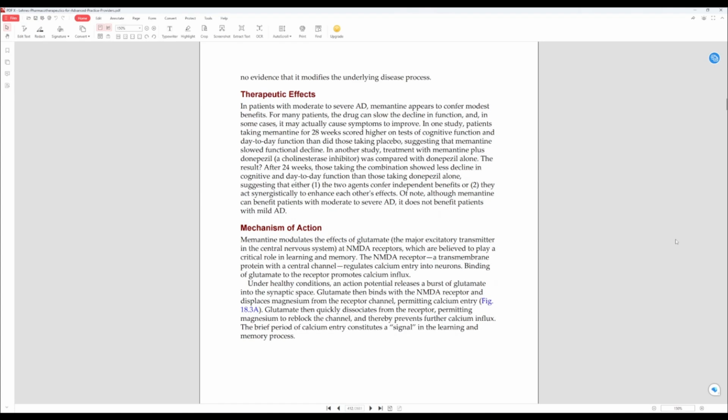So, its therapeutic effects. In patients with moderate to severe AD, Namenda appears to confer modest benefit. For many patients, the drug can slow the decline in function, and in some cases, it may actually cause symptoms to improve. In one study, patients taking Namenda for 28 weeks scored higher on tests of cognitive function and day-to-day function than did those taking a placebo, suggesting that Namenda slowed functional decline.